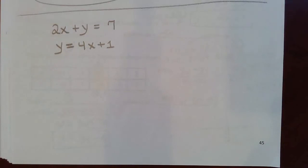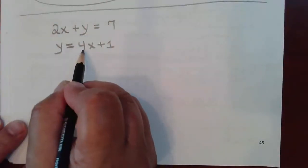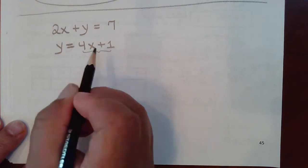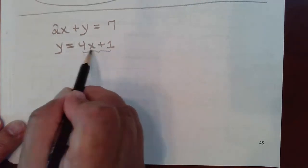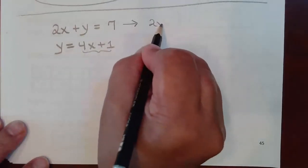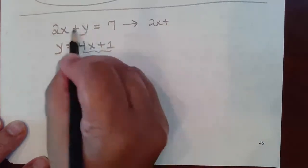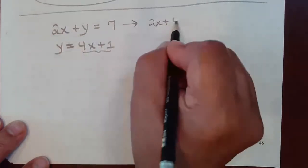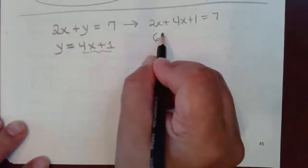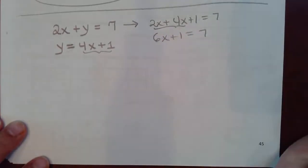So here it is. Let's go over it real quick. The best way to go here was to take this 4x plus 1, which many of you did because most of you got it right, and plug it in for y in the top equation. So the top equation would have looked like this: 2x, and in place of the y that's right there, you put anything that's equal to y, which this says 4x plus 1 is equal to y, so I'm allowed to put it in for y. At that point, I have 6x plus 1 equal to 7 because I collected those terms together.